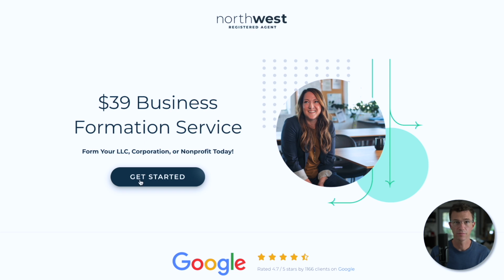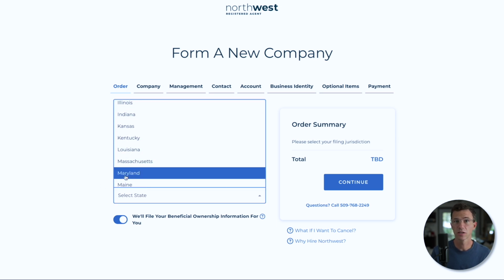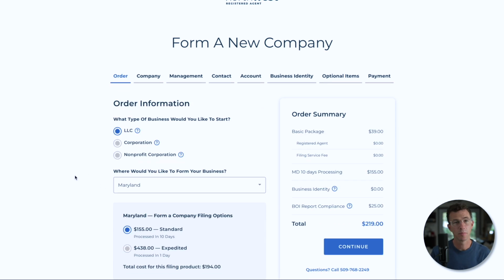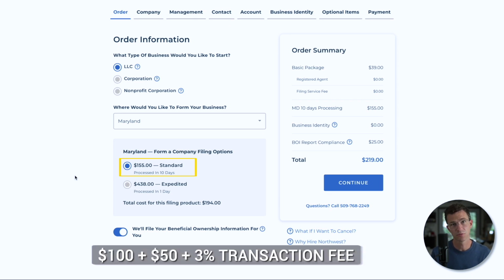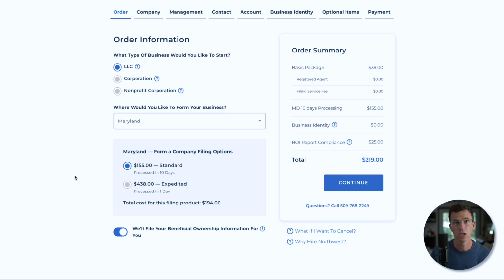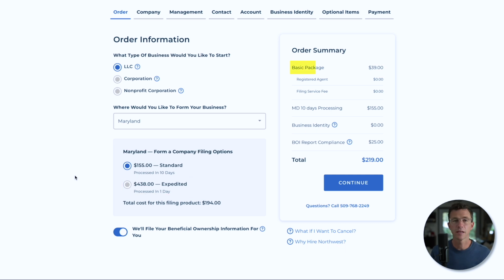Click Get Started. Choose the type of business you'd like to create. We're forming an LLC, which has already been selected. Scroll down to select Maryland as a state to form the LLC. In Maryland, you'll pay $155 for the state fee, the $100 plus $50 for expedited processing, and the 3% transaction fee. You can also pay the rush fee and have it expedited in one day if you pay $438, $100 plus $325 plus the 3% transaction fee. And in both cases, you'll pay the $39 to Northwest.